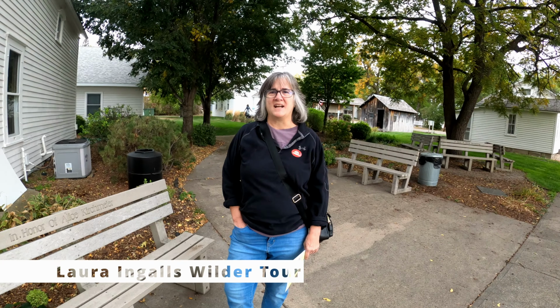Behind me is the railroad, and that's why they came to De Smet, because Pa Ingalls had a job working for the railroad. And the railroad moved on after that first year, after they had finished building the railroad. But the Ingalls family stayed and were actually the first residents of De Smet, South Dakota.